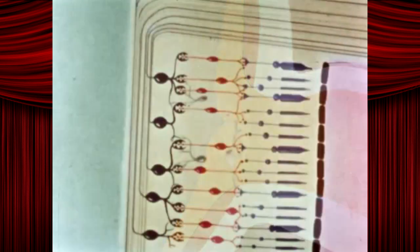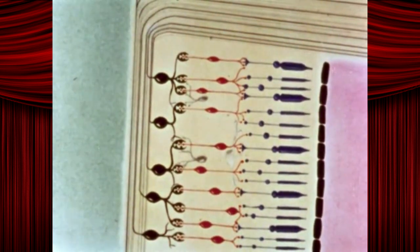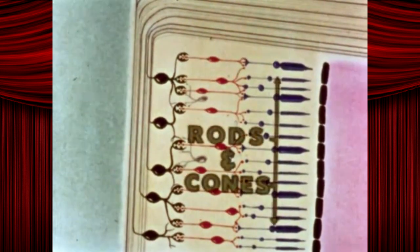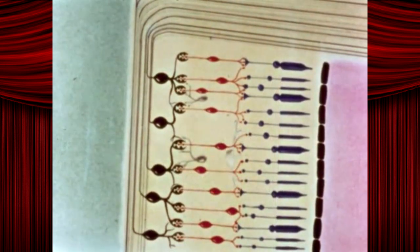A cross-section of the retina reveals it is composed of 10 layers of tissues. The actual layer of light receptor cells, the rods and cones, are next to the black pigmented layer. In order to cause the origin of a nerve impulse in the rod and cone layer, light entering the eye must actually penetrate the layers of the retina.